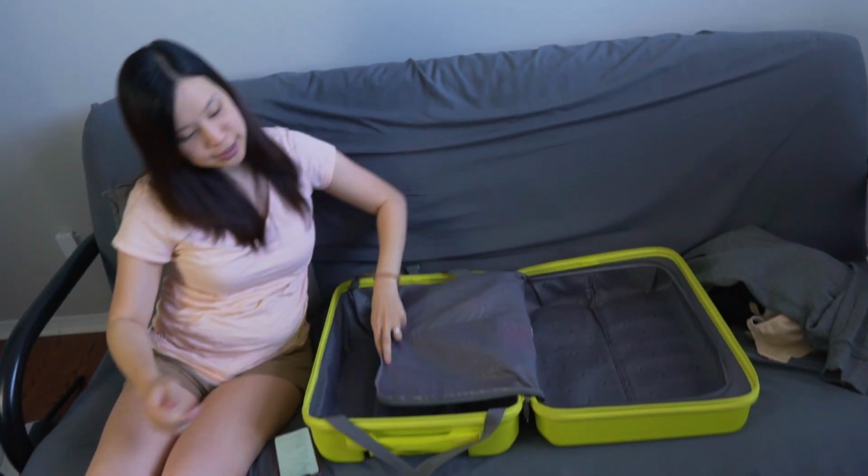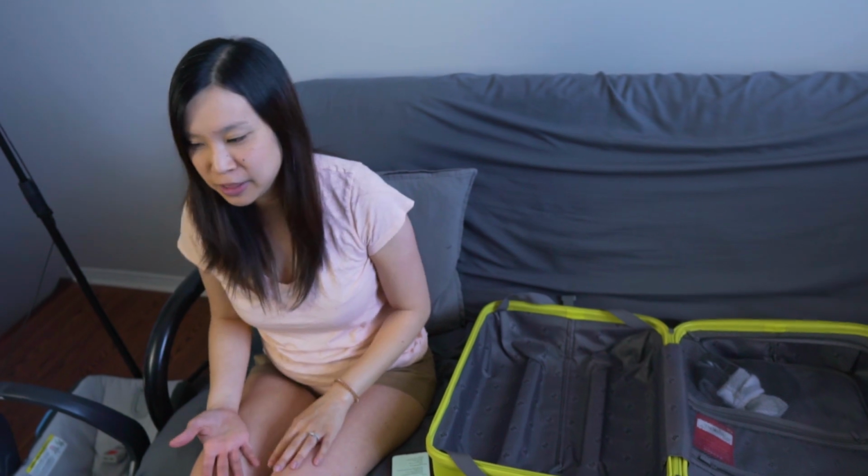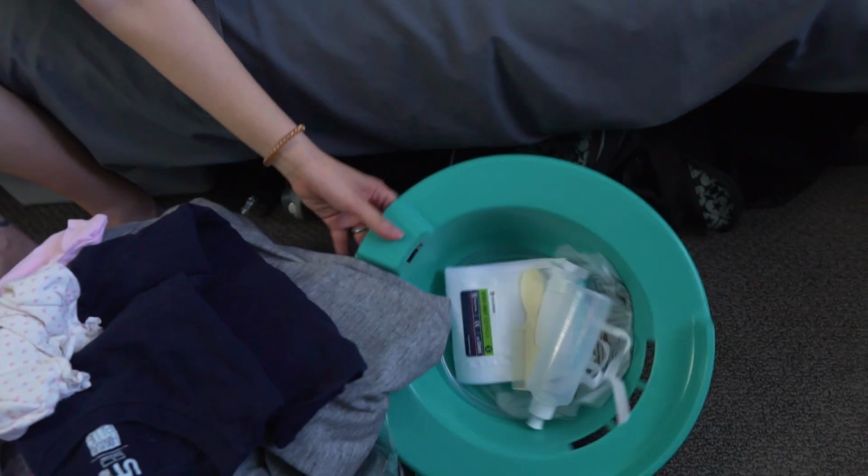multi-use. That's it. That's everything that's in my hospital bag. That's everything that you need for yourself, your support person, and your baby. Now for what the hospital gave me to take home. Every hospital is different, but like I said, this one was a Canadian hospital, so this is what I got.